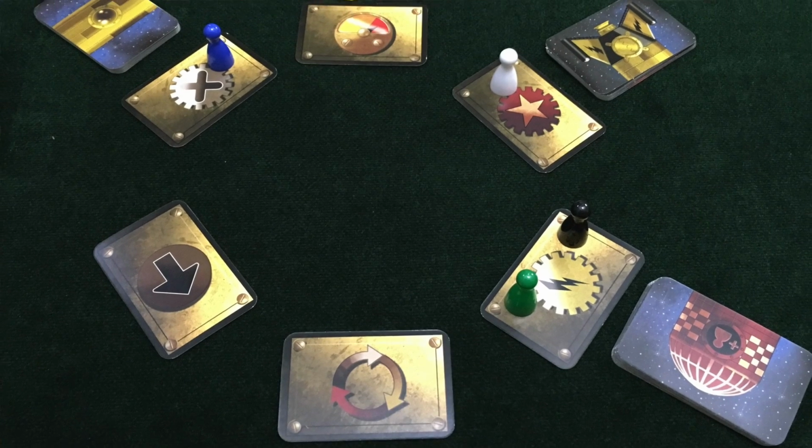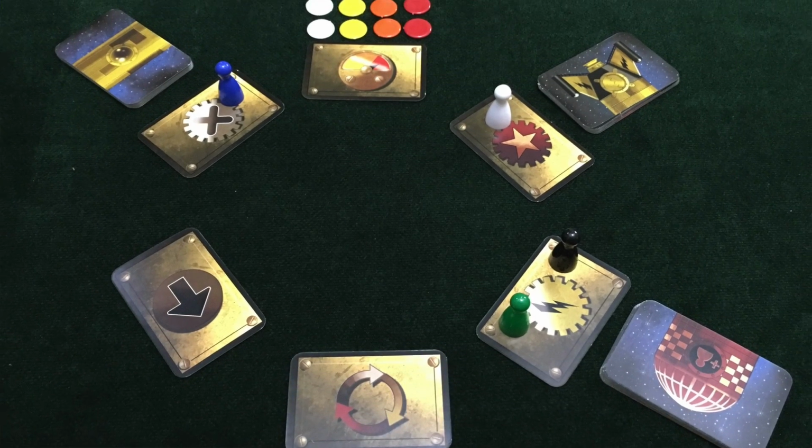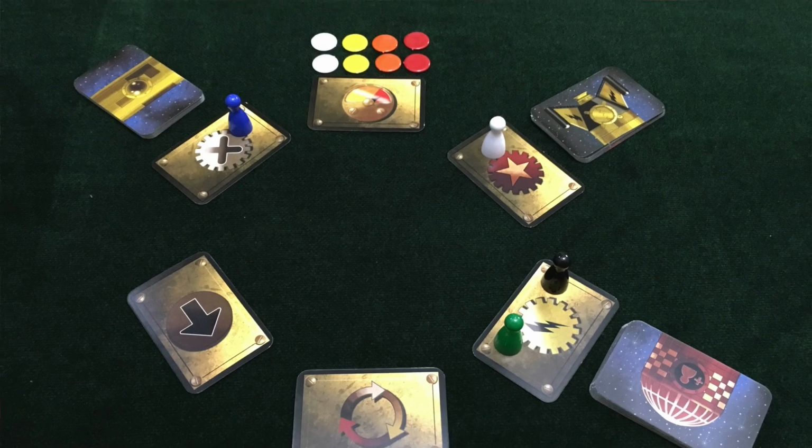I love the theme, love the look of it, but it's the mechanisms that I think make this one stand out a little bit. I was not expecting it. I figured if it's going to be a set collection game that's this small, you're going to make piles of cards, you're going to take some cards, right? It does not have that feeling. It's not a rummy style game.